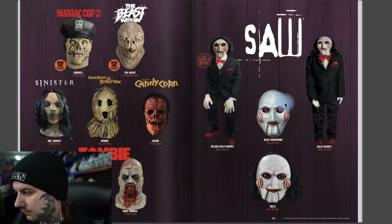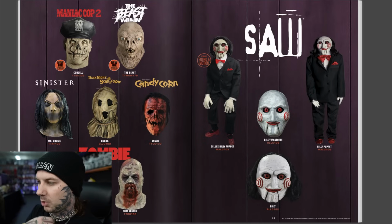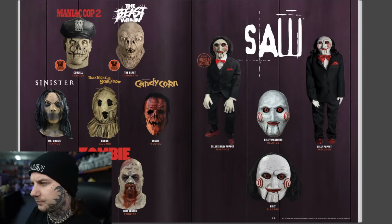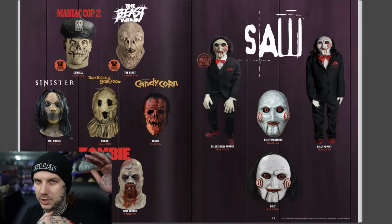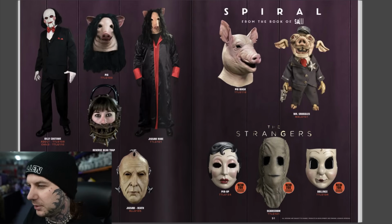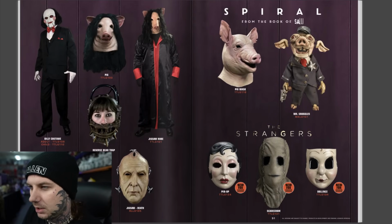We got some vacuum formed masks there. I don't really understand the market of buying masks of things that aren't masks. Does that make sense? Like, Billy the Puppet was a little puppet. You shouldn't be able to be him. I don't know. That's just like the super mega autistic mask collector in me.